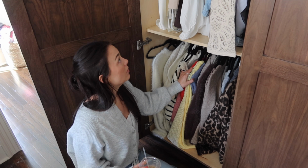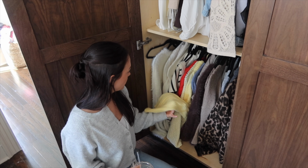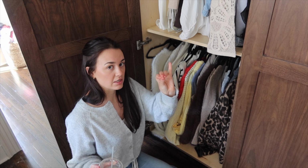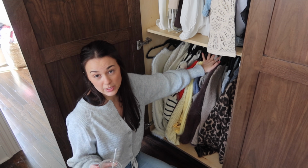Maybe I'll do more spring and summer tops down here just because the sweaters will primarily all go in storage. I'll keep a couple out, like this bright yellow one probably, but for the most part I'm probably going to keep these because I've kind of curated such a good sweater collection in my opinion. And maybe I'll do long sleeves down here with some sweaters. Maybe we'll do sweatshirts down here.